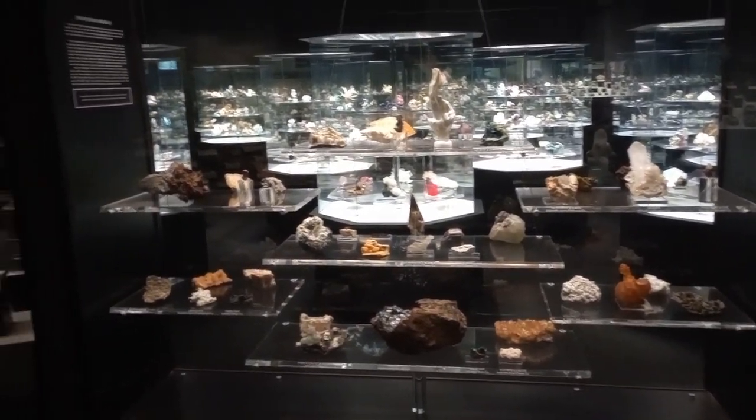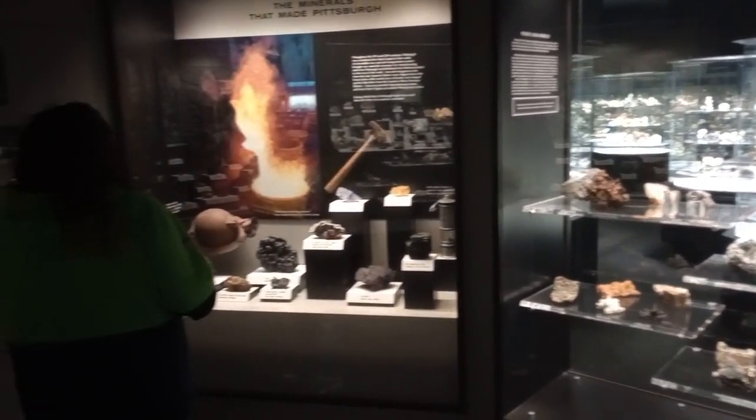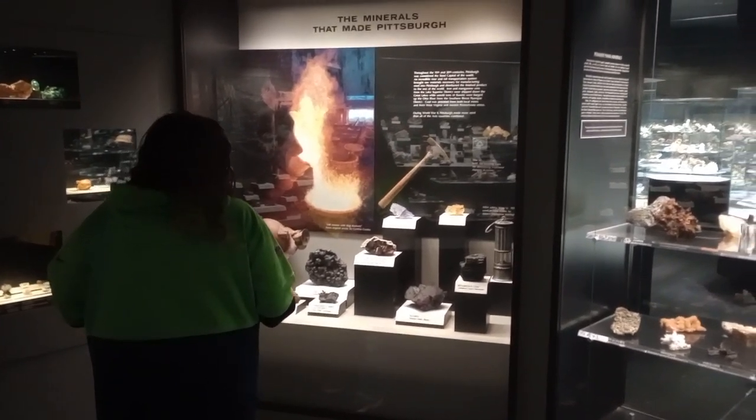This is all made in Pittsburgh. All the materials that made minerals, yep. Pittsburgh. Coal.